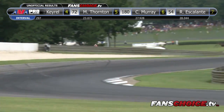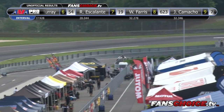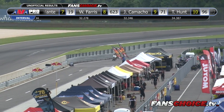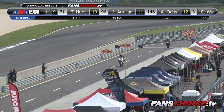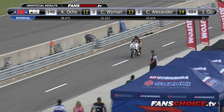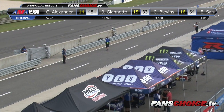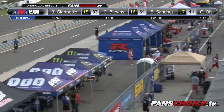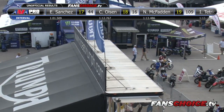Hayden Gillum atop the order, Dustin Dominguez second, Caleb DeCarroll in the 3 spot. Miles Thornton will be 4th this afternoon, Curtis Murray 5th, Richie Escalante 6th, Wyatt Ferris 7th, JC Camacho, another solid little performance up in the top 10 in 8th. Good run by Tim Hunt, number 71 in 9th, and Jason Aguilar, number 96 in 10th.